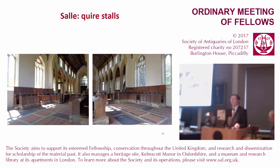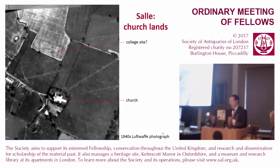But there are as many choir stalls here as there are at Stratford-on-Avon. Also, most unusually for a parish church, there's an outside clerk's doorway on the north side of the chancel. There is a large area of land to the north of the church that is and always has been part of the curtilage of the church.